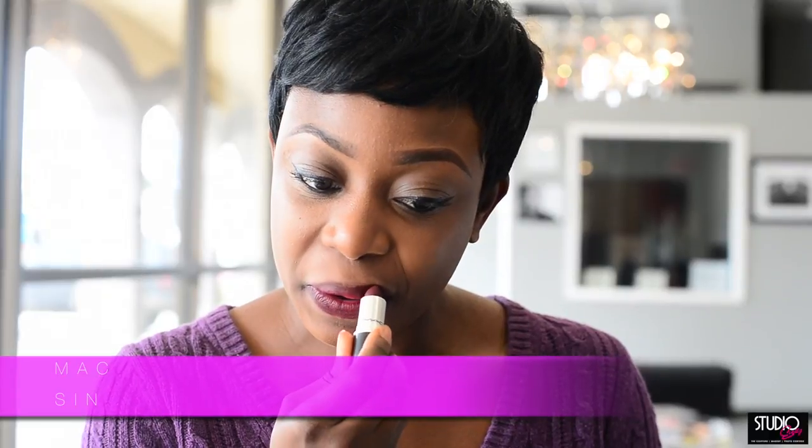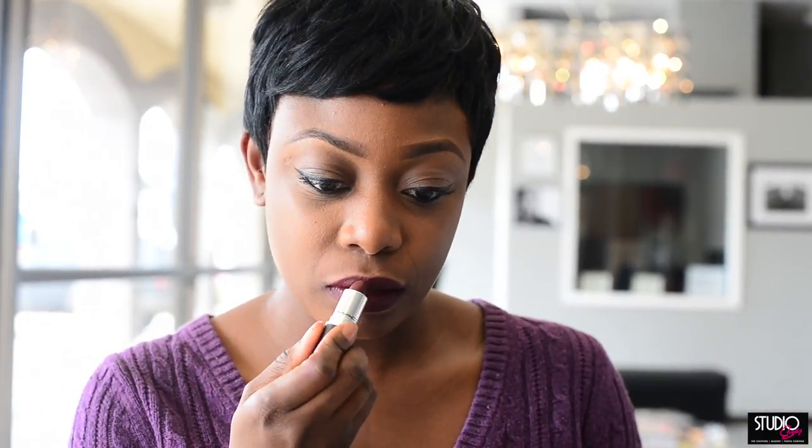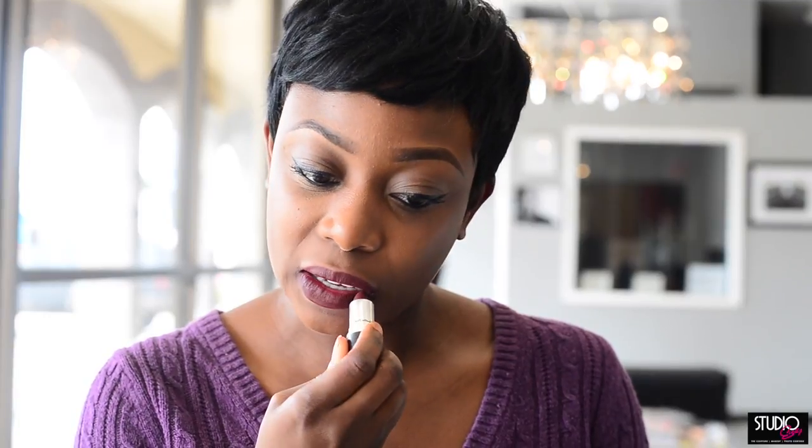It's in the family of reds, and I love red so much. It's called Sin, and it's a matte lipstick from MAC. And I've already lined my lips with Cappuccino from NYX, which we sell here at the studio. A very grown and sexy look.